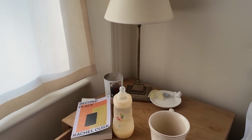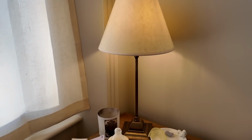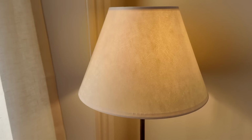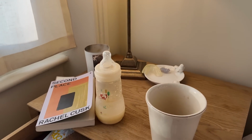As you can see, the top of my bedside table is not too bad. These are our new lamps. Let me turn it on so I can show you. It's so pretty. It looks quite minimal and basic, but then when you turn it on, you can see the shade has some really pretty detail and they look so beautiful in the evening. These are from Jim Lawrence. But the top of my bedside table is not too bad.